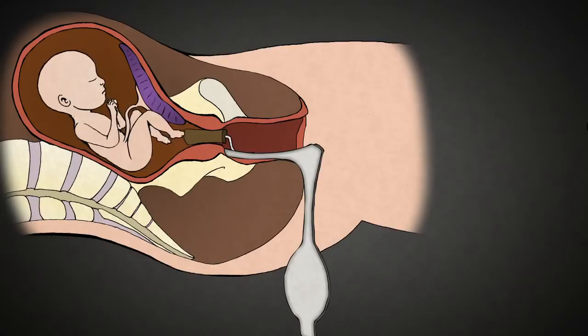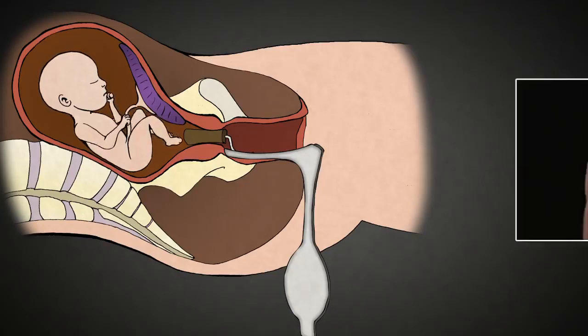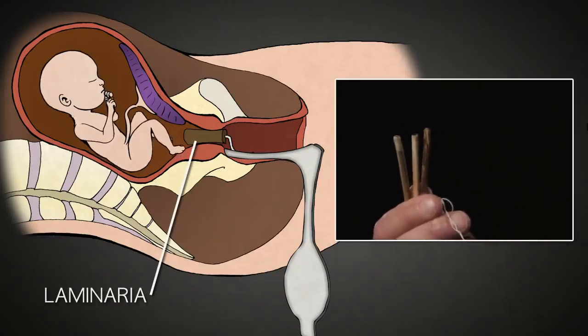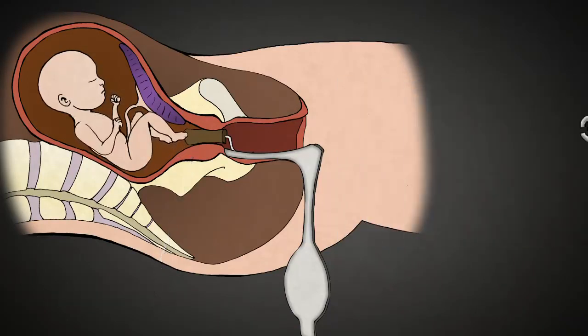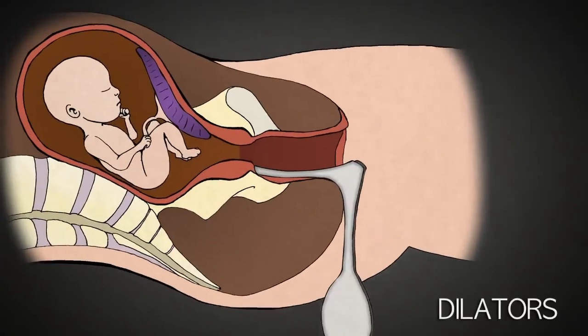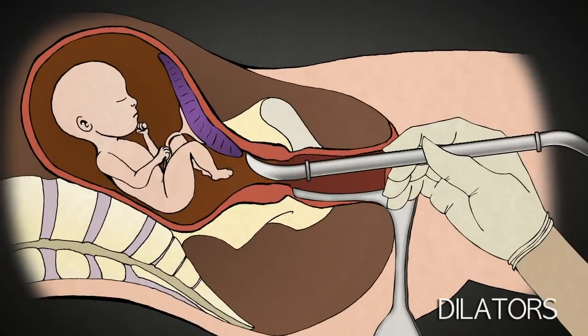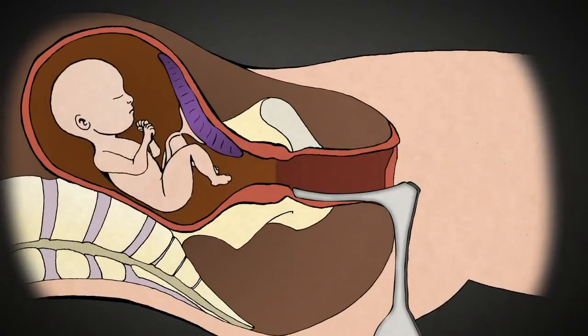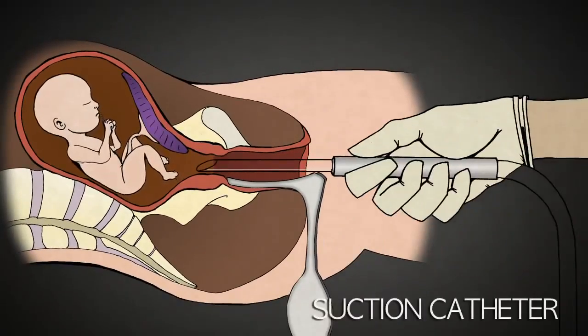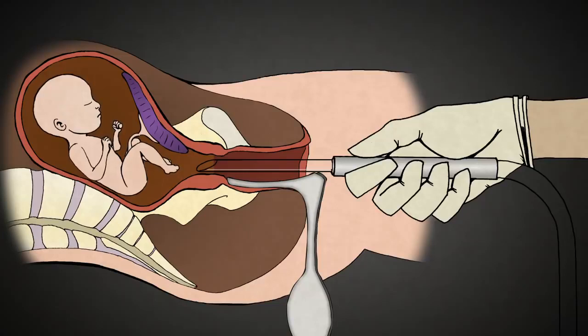Late-term abortion requires that the cervix be prepared 24 to 48 hours in advance with laminaria. Laminaria is a type of sterilized seaweed that absorbs water over 8 to 12 hours and swells to several times its original diameter. Once removed, metal dilators can be used to further open the cervix as needed. Once the cervix has been stretched open, the suction tube is placed inside. A baby at 20 weeks gestation is as big as the length of my hand, from head to rump, not counting the legs.